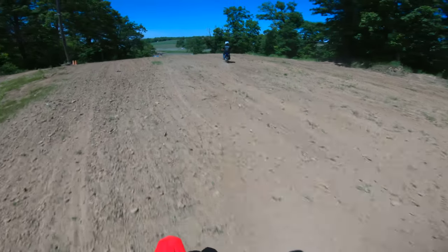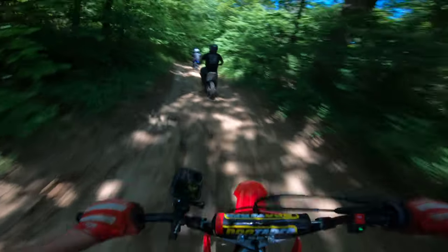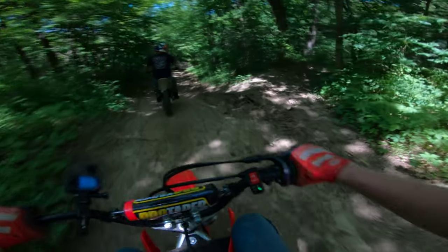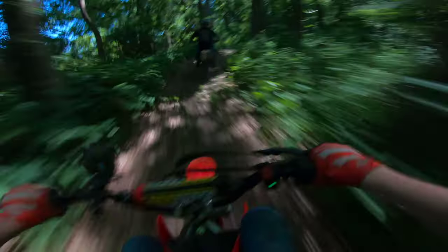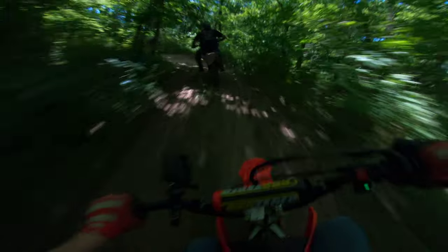I don't know if we're supposed to be up here, but we made it to the top of the hill climbs on our 110s. Dakota's got a big advantage. Way better suspension, bigger wheels, bigger motor. Still gonna get dusted. Man, my feet keep dragging the ground. That's one thing that's kind of rough.